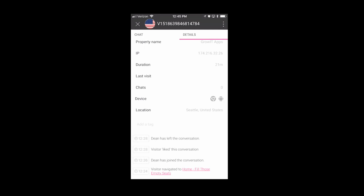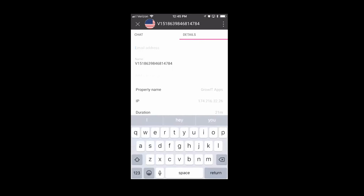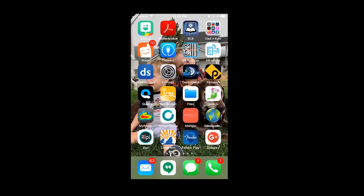At one point, Dean had engaged this person and gave them answers to the questions that they were asking. And the visitor liked the conversation. And they're connected from Seattle, looking at the page. It even shows their IP address. And what can be done here is in the course of engaging the person, if you get their information, you can add a note, you can add their email address there, and whenever they visit again, their information will pop back up that this is someone who's visited before, this is their email address, here's the notes of our conversation, and so on. So you see how useful this can be. Yeah. And again, that's from the app.